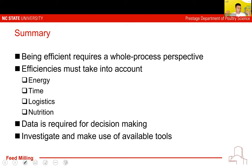If I, again, am incredibly efficient in how I produce it, but it's not nutritionally adequate because I didn't mix it well, I didn't grind it properly, and I over-pelleted, then the animal's not going to perform anyway, and my customers are going to be unhappy anyway. So what was the efficiency worth then? Data is absolutely going to be required for decision-making. But again, if we collect that data, we better use it. If we're not going to use it, don't bother collecting it in the first place.